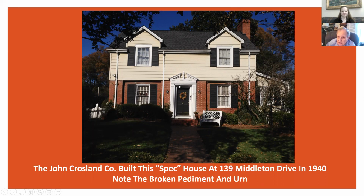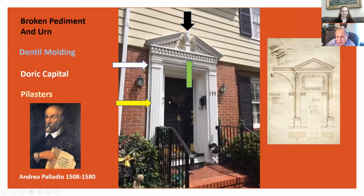Let me give you a little bit of detail about it, because these are architectural features that had been around at least almost 500 years when this house was built. First of all, you've got a broken pediment and urn. You see the black line, see the urn. See the pedestal. Here's the pediment.